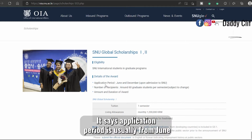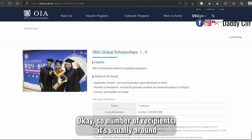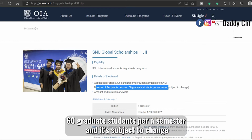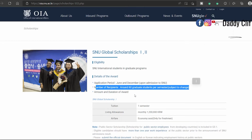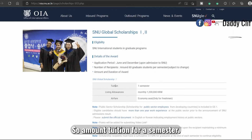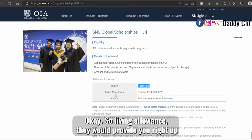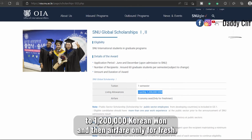It says the application period is usually from June right up to December upon admission to SNU. Number of recipients is usually around 60 graduate students per semester, and it's subject to change. Amount and duration of award: they'll pay your first semester tuition depending on your performance then. Living allowance, they would provide you up to 1,200,000 Korean won, and then airfare only for freshmen.